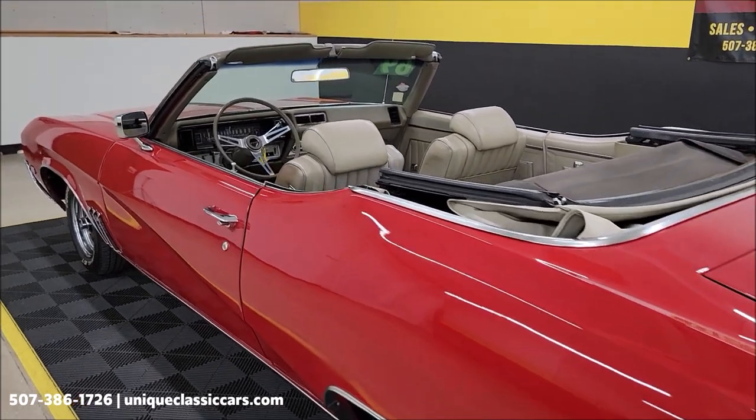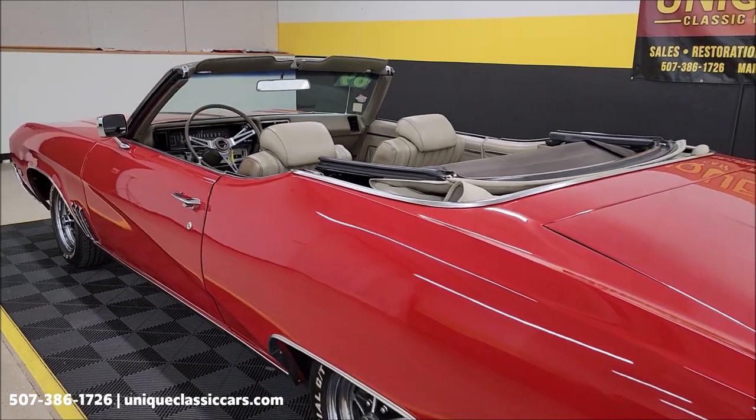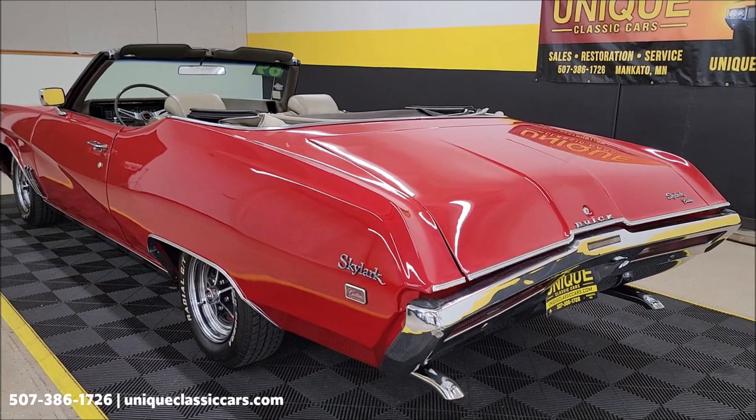And take your time looking through the still pictures. You'll see the trunk, again, the undersides, that convertible top cover. UniqueClassicCars.com is where you're going to see all the still pictures.